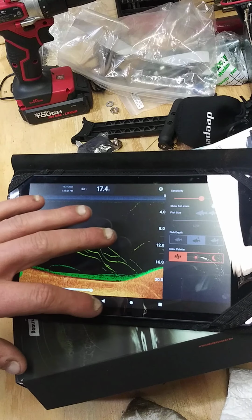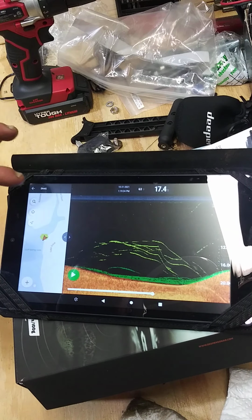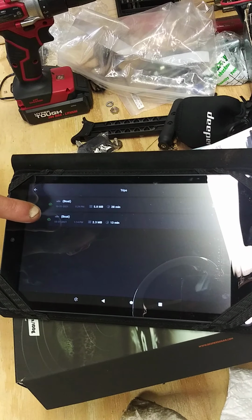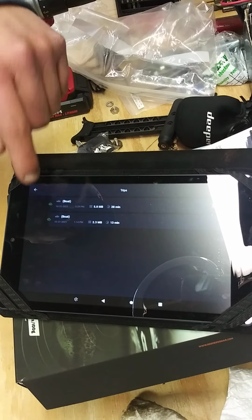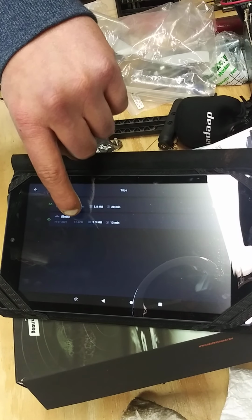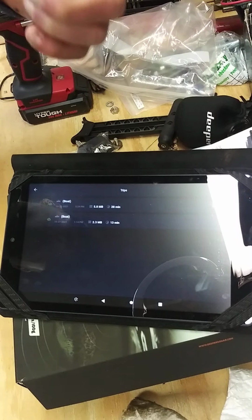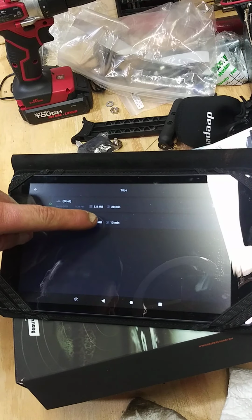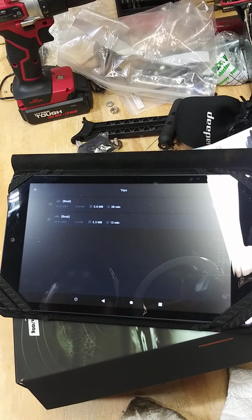So let me do this. Get out of here and go back. Okay, so look, we didn't even know that this had recorded, because I was sitting here trying to get this thing to connect before, but it recorded at 1:14 for 13 minutes, which is basically where it floated across the lake. So let me show you.